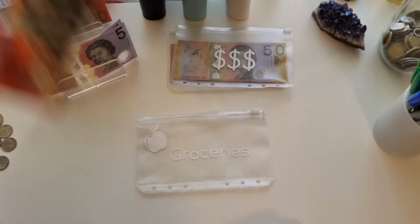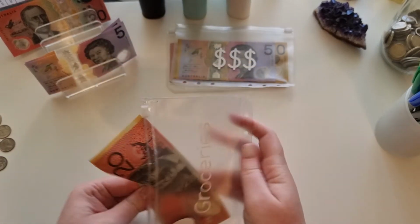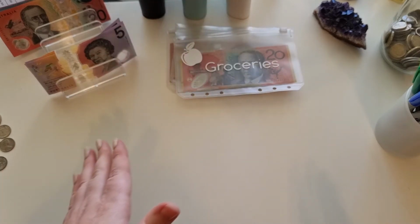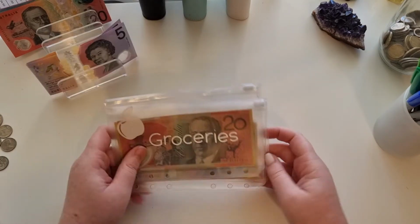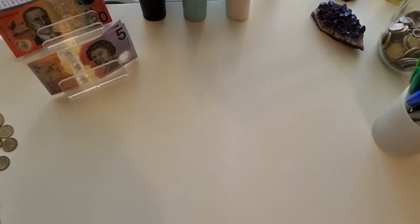Now groceries is going to get its usual $70. Again, single person, no pets, no kids, just me. I do meal replacement shakes for the majority of my food, so that is why I'm able to have such a small grocery bill and have such a large amount of rollover each week. All right, so we are all stuffed for the week ahead.